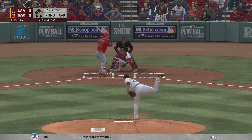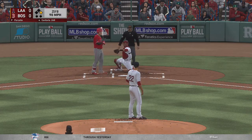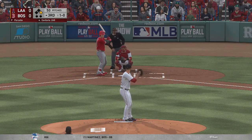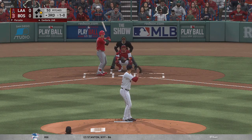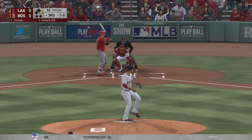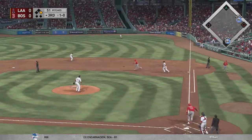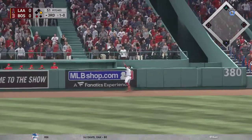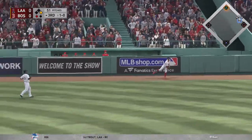Here's the first pitch to him. Now a fastball to start things out. Didn't miss by a lot, but it's 1-0. There's a swing and a drive hit well out to right field. Back goes Betts. On the warning track, he makes the catch.